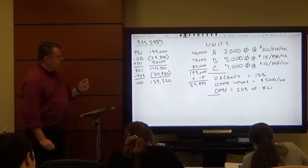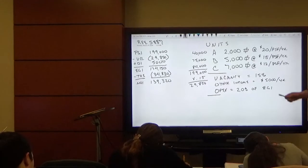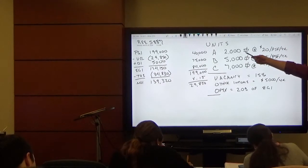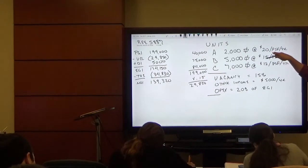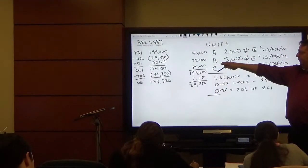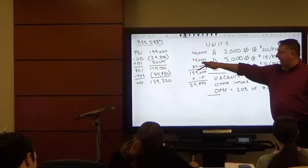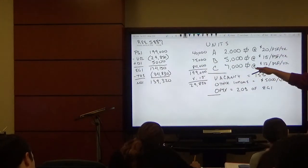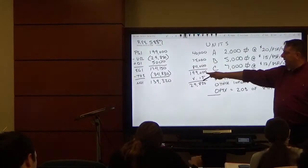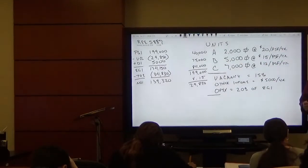Okay, so let's walk through this real quick. The first thing you're going to do is calculate the rents in terms of potential gross income. You take 2,000 square feet times $20 per square foot per year, which gives you $40,000. The same thing for unit B: 5,000 square feet times $15 is $75,000 of income. And 7,000 times $12 a square foot is $84,000. Add those three together and you get $199,000. That is going to be your potential gross income. Everybody good with that?